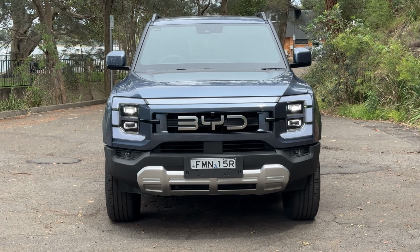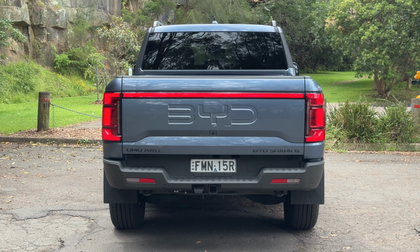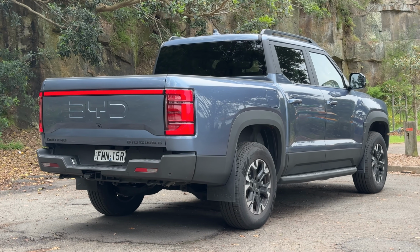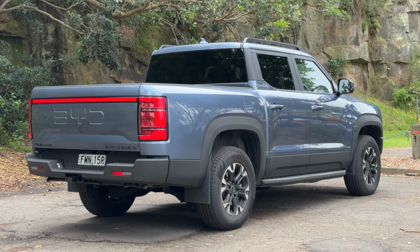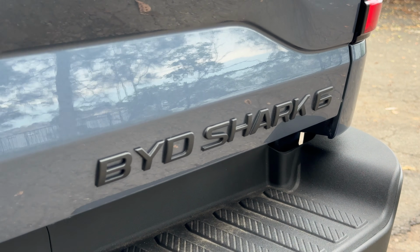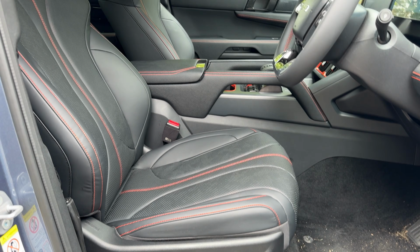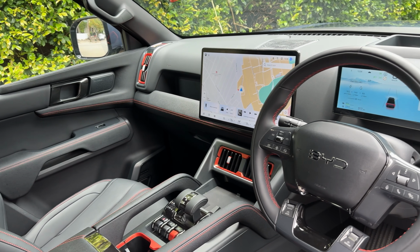Things like full LED lighting technology around the vehicle. There's also 18-inch alloy wheels with a full-size spare wheel as well. You get keyless entry, push-button start, rain-sensing wipers, rear privacy glass, side steps, roof rails, a fake leather interior trim finish with power-adjustable front seats. They are heated and cooled front seats as well.